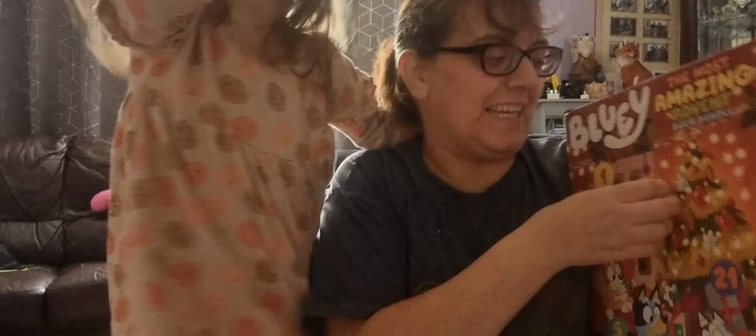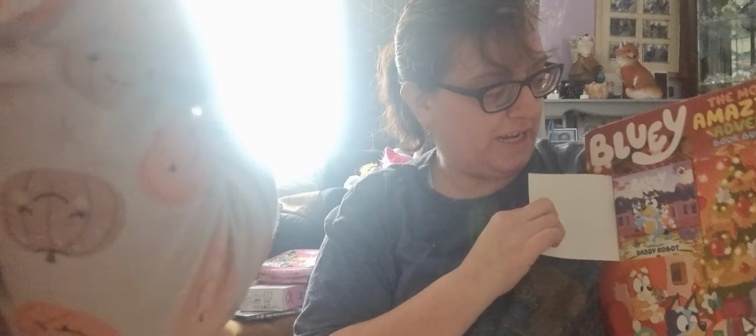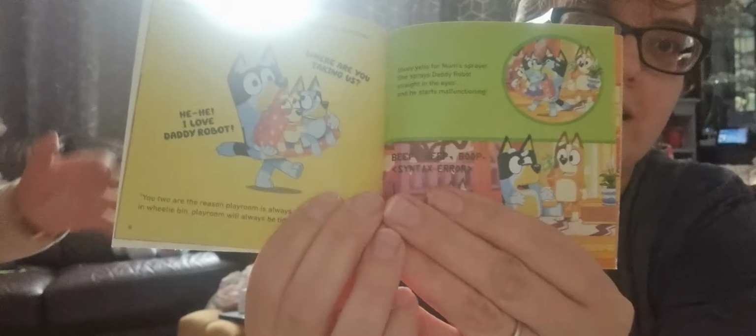Oh, so here is number one. Ready? It's Daddy Robot! So the books are really small, so I'm going to take this one out, but I'm going to leave, hopefully, the rest in, depending on how Grace is. It's Daddy Robot. Can I show everybody? So, see this smile. So, Grace is going to go off and do that one. The end. So, next we've got to find two.